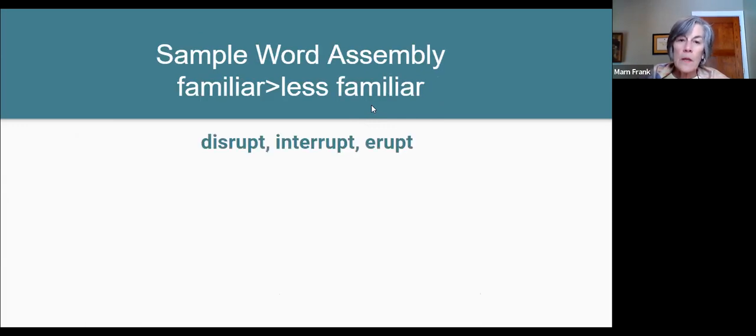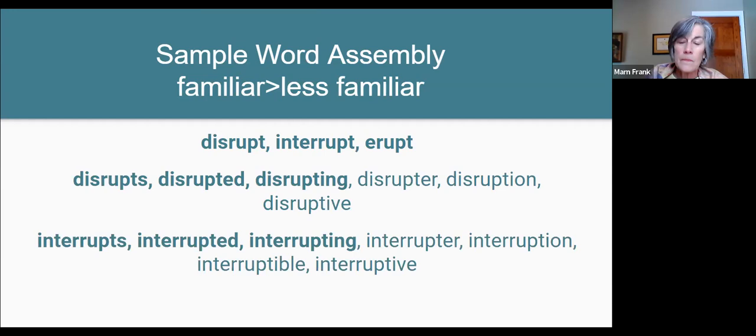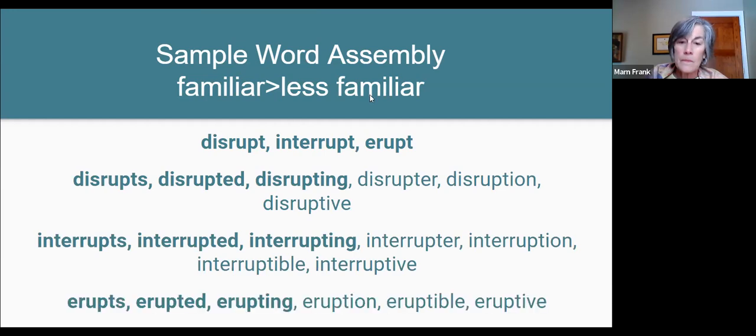So here's a sample of all the words that you can assemble with rupt and those prefixes and suffixes. So this is sequential in that you're starting with more basic words, and then if students can manage it, moving into less familiar, definitely academic words.